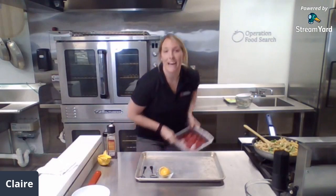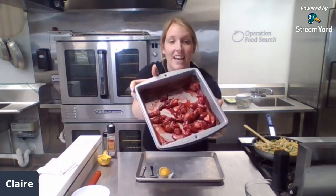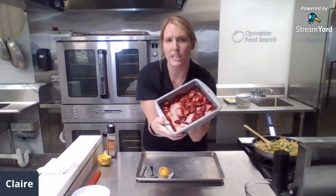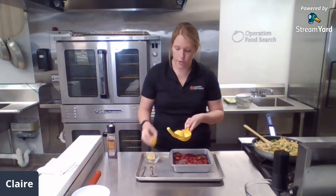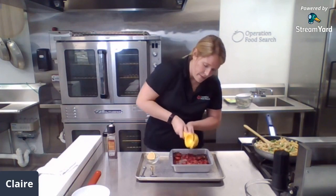And thanks to TV magic, we already have some done. So as you can see, they've really cooked down a lot, but they're kind of golden brown. They're really jammy and delicious. And it's so easy because you can just pop them in the oven and you don't have to worry about them on the stovetop. This is when you would add in your vanilla if you were using it, but I'm going to squeeze in some lemon to help brighten this up.